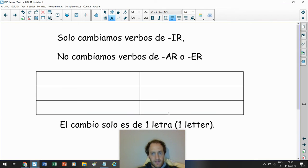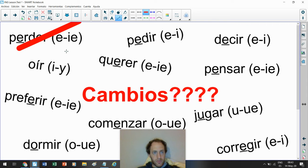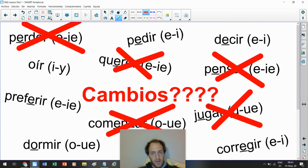Okay, so let's go back here and look at our verbs. Which of these verbs are IR verbs? Hopefully you can immediately identify an IR verb by this stage in the game. So let's get our big red X out again. Perder, to lose. Nope. So there's not going to be a cambio. It's simply going to be perdiendo. Pensar. No cambio. Pensando. Querer. I'm not sure when you're going to say wanting ever. In Spanish, it's not a word you hear very often. Comenzar. Starting. Nope. Adios. Jugar. Playing. Jugando. Simply jugando. You add ando to the end.